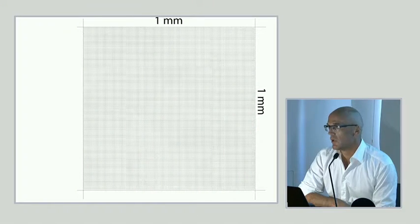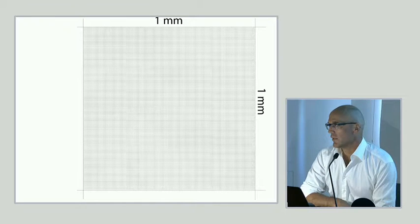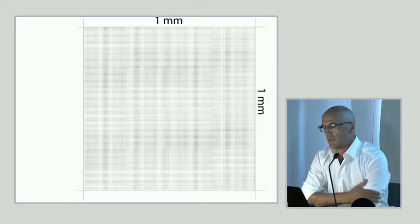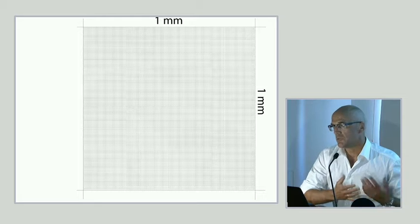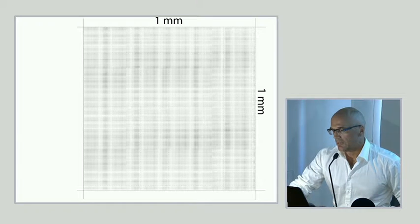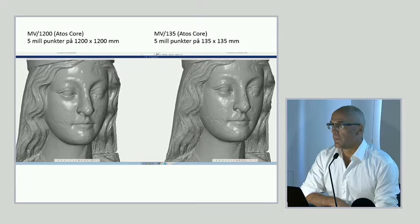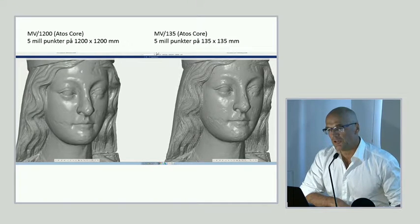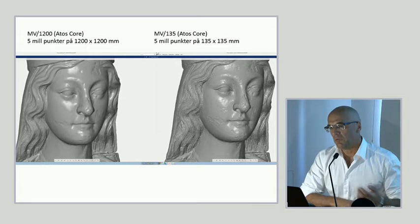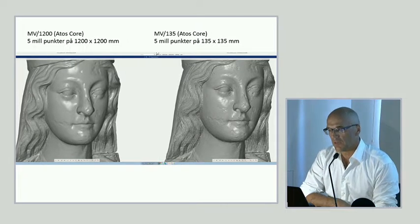My scanners give up to 2,400 dots per square millimeter. It's like a microscope. You can zoom into the scan and you can see everything. I can also choose what kind of resolution I want on the scan. For example, there you have a Madonna sculpture with 5 million points, and 13.5 points per square millimeter, and you can see the difference.